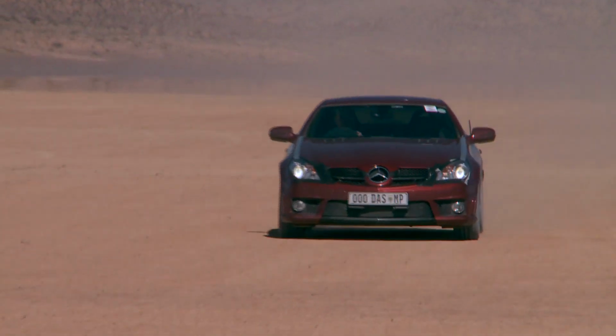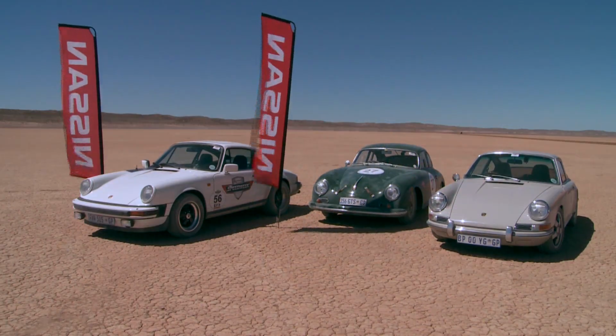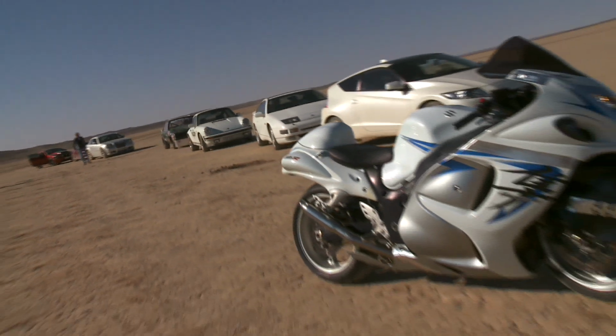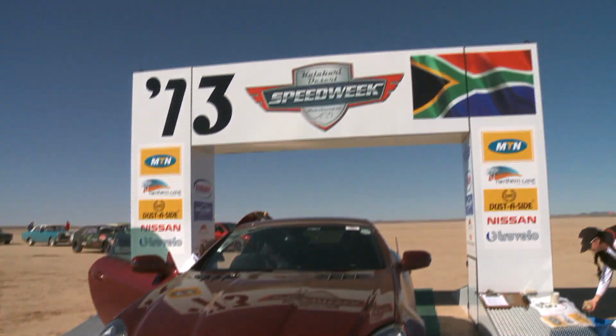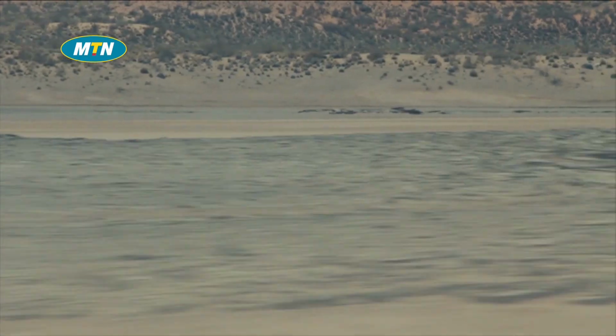Cars of all ages and descriptions made the long journey to Hakskeenpan to enjoy a week of uncapped speed and adrenaline. Each vehicle had to go through the rigorous scrutineering process before being deemed safe to continue forward to the individual runs. Once this was done, the drivers were let loose on the course.